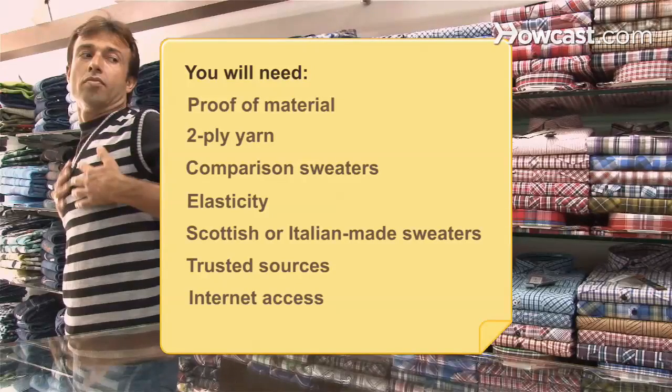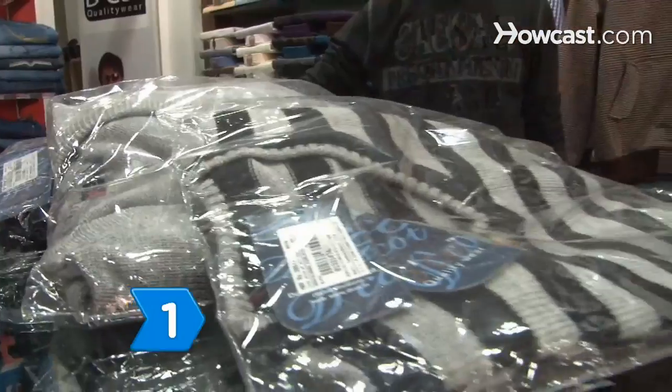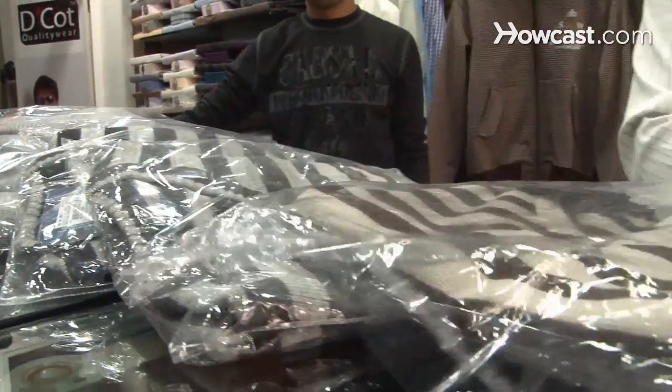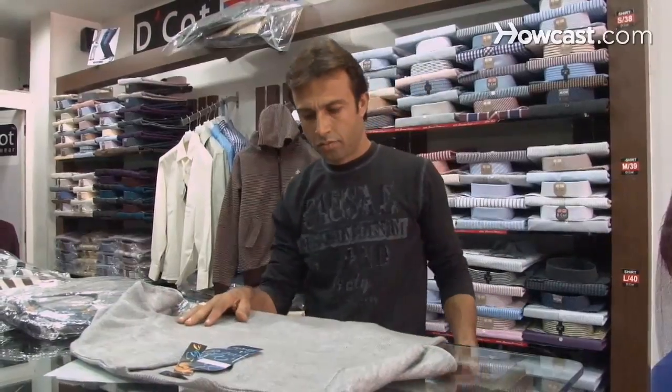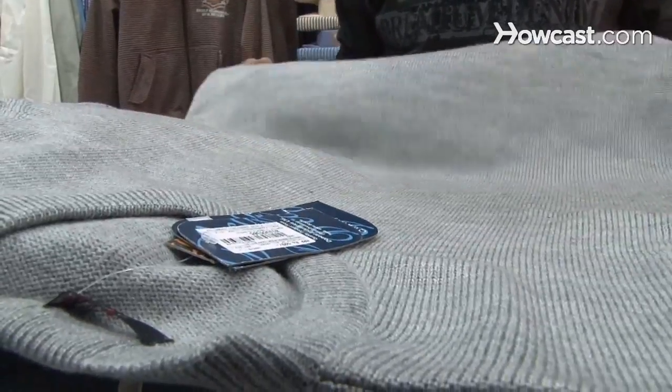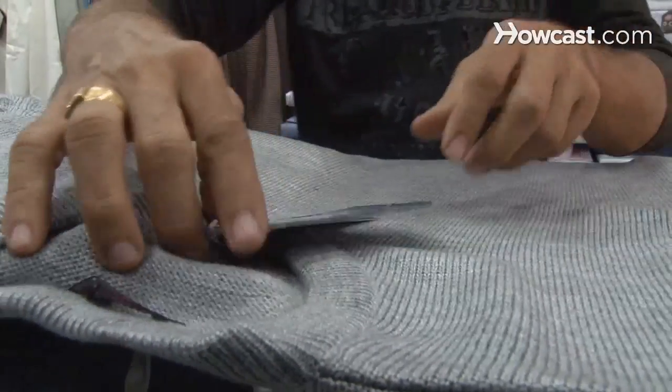with internet access. Step 1. Buy a sweater made of 100% cashmere as indicated on the label, rather than a blend of fibers. The real thing will be softer, lighter, last longer, and more important, be worth the money you're paying.